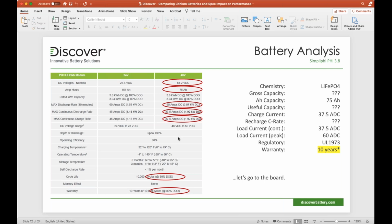Finally, we go down and start looking at the cycles and warranties. These are important for you to look at because they both define the useful capacity of that battery, and they have implications on warranty. So although this is a 3.8 kilowatt hour battery, because there's an 80% depth of discharge restriction on the cycle life, in reality you can only be using 3.04 kilowatt hours of this 3.8 kilowatt hour battery.